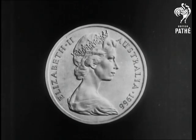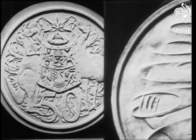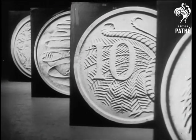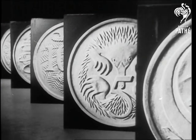On and off for a long time, there's been talk of Britain adopting the decimal system, which of course has its points. Under any money system, the personal problem is the same: how to get enough.